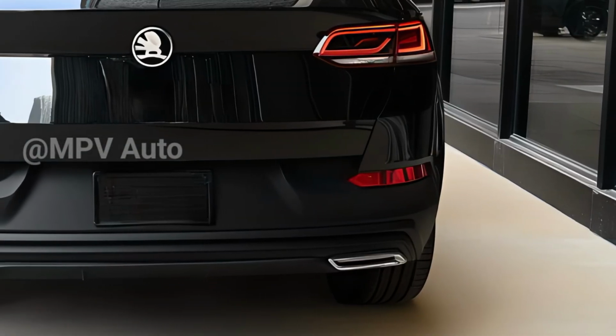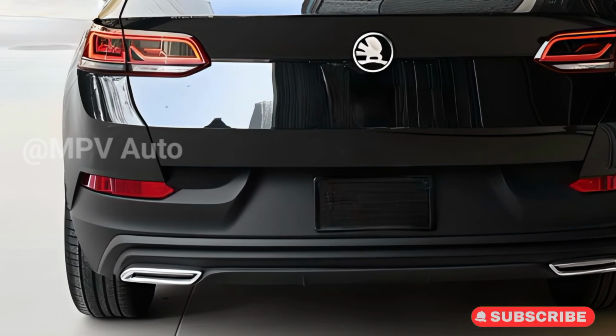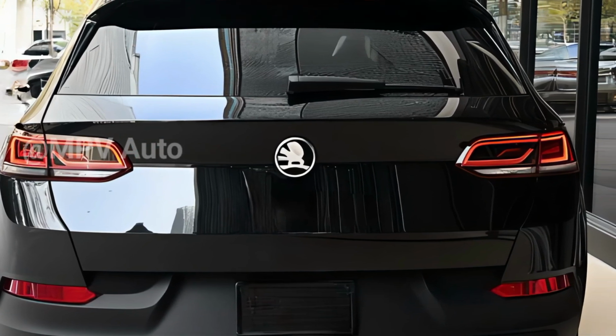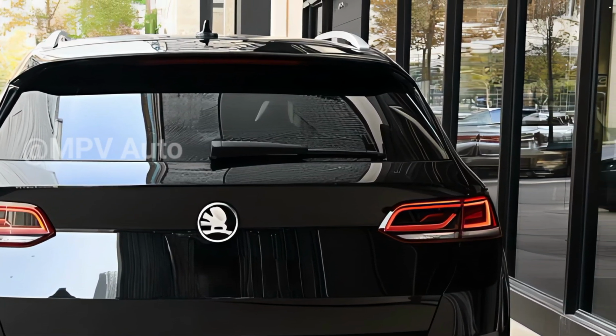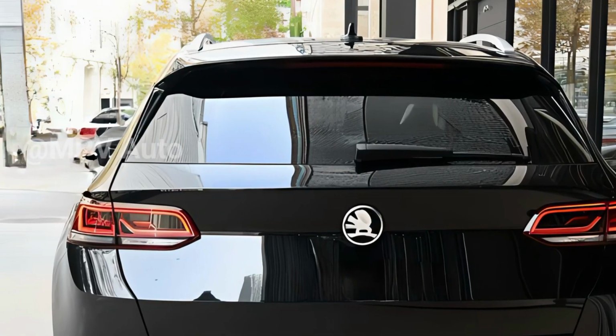Now the flagship model with a sporty look and extra features including unique seats, red highlights, and bigger alloy wheels, the Monte Carlo is one of the outstanding variations. The value provided by these improved features much exceeds the extra expense even if the price has gone up.